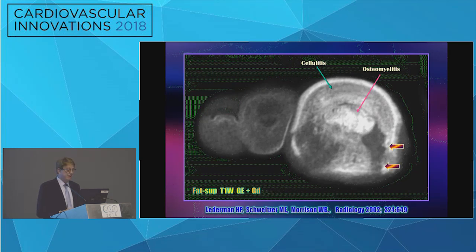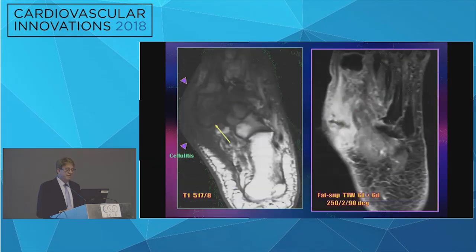And fistulas kind of pop up when you least suspect them. Here's an example of a Charcot foot. Here's our T1 weighted. There's nothing but dust up here. I'm probably wasting my time with this whole talk now looking at this, but has anyone been able to see anything? Raise your hand. Okay.